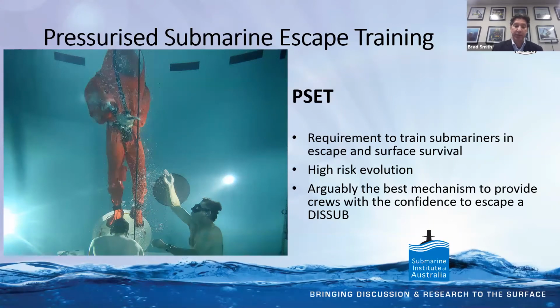Arguably, PSET still represents the best mechanism available to familiarise submariners not only in the process of a set escape, but more importantly, in providing crews the confidence to conduct a real-time escape from a disabled submarine. Not to mention one of the best and most rewarding jobs I've ever had.